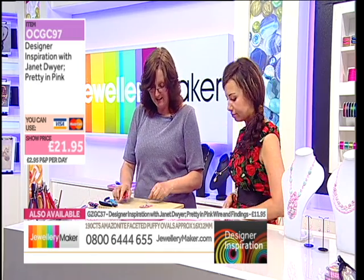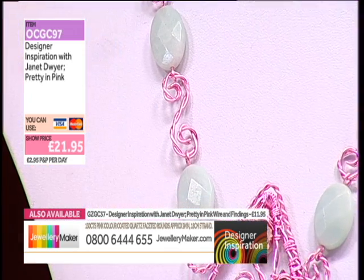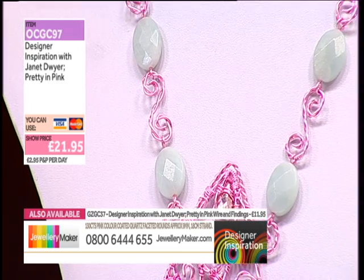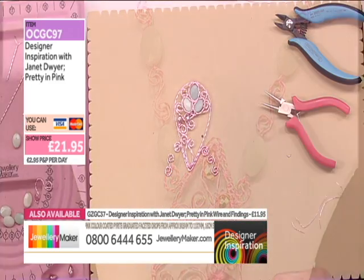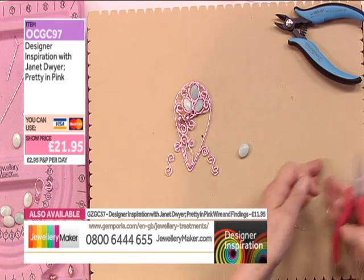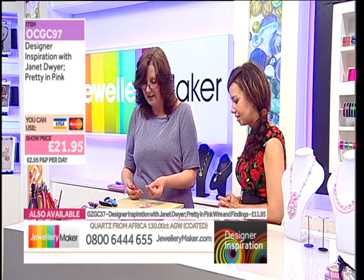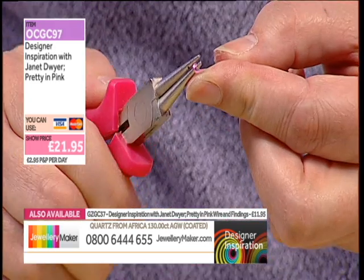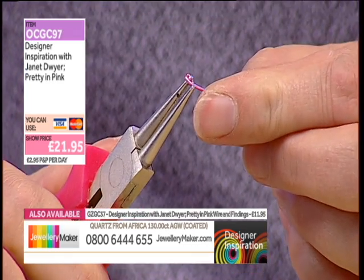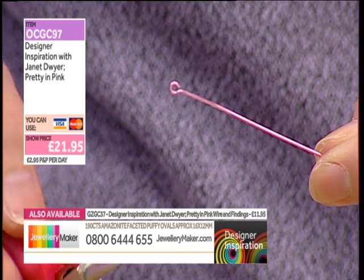So what I did then is I made a few more of the spirals and then added those to make the chain, as you can see there, and just link them together with the blue stones. To do that, I made the spirals in exactly the same way that we made earlier, and then just took a piece of the 0.8, made a little loop on the end. You can do wrap loops with them, but because it's the 0.8, personally I think that it's sturdy enough. So just make a little eye loop there.